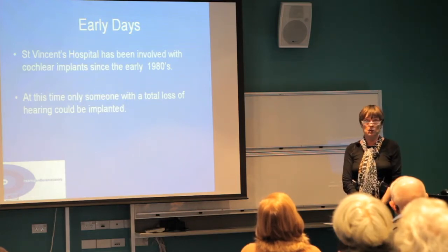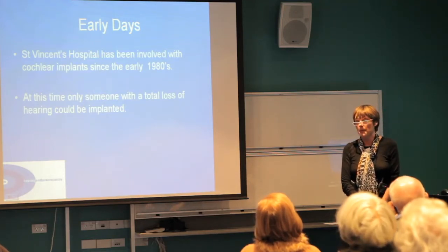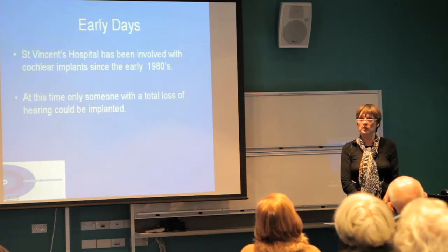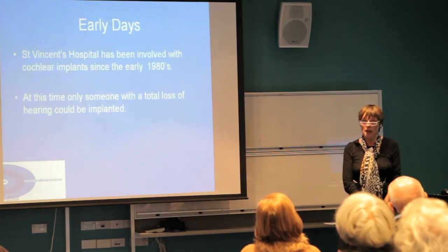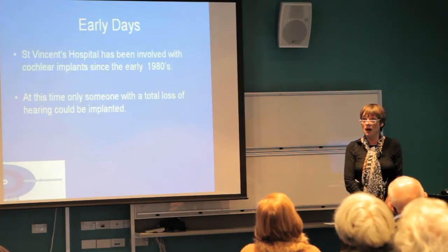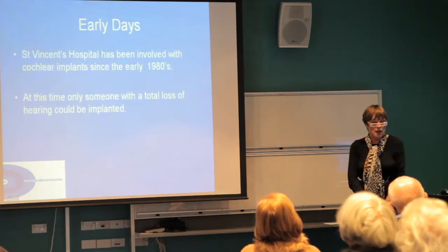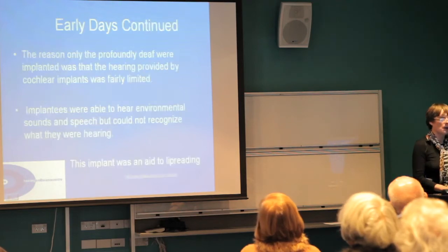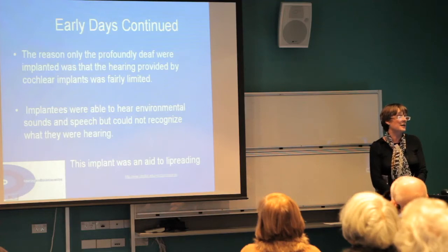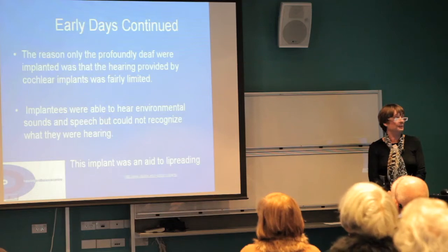And St Vincent's was the first hospital in Australia to use the single-channel implant, which was developed in America and was sold worldwide through 3M. It was subsequently taken over by Cochlear, but at the start there were the single channel implants. Now the single channel implants were for the profoundly deaf only because the hearing that they provided was fairly limited.